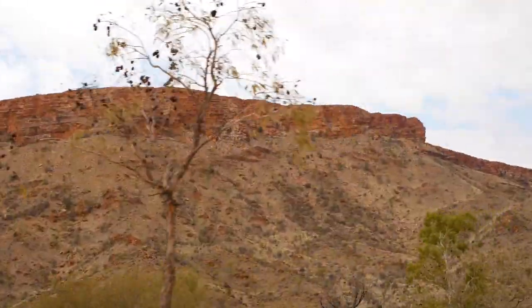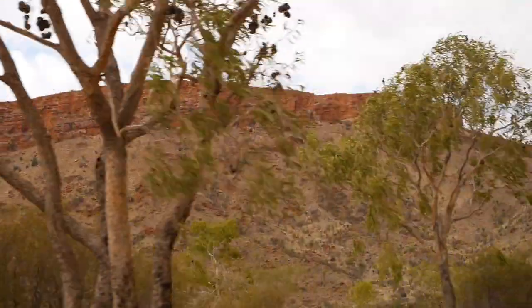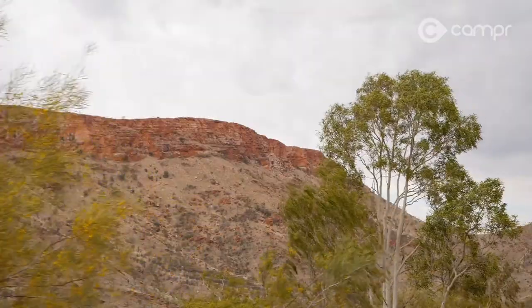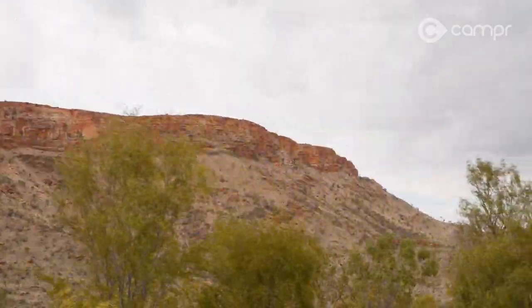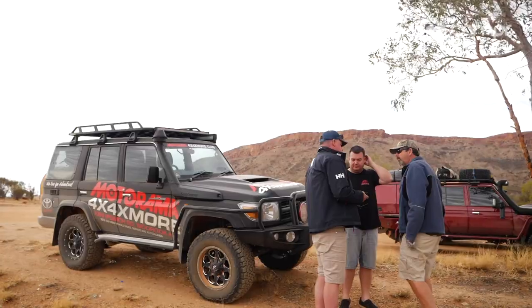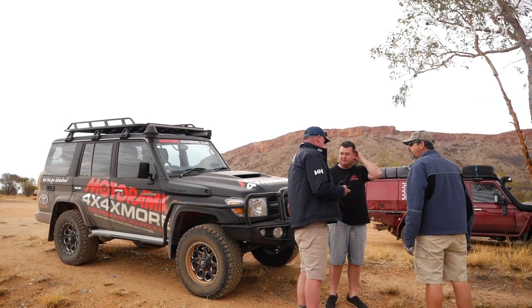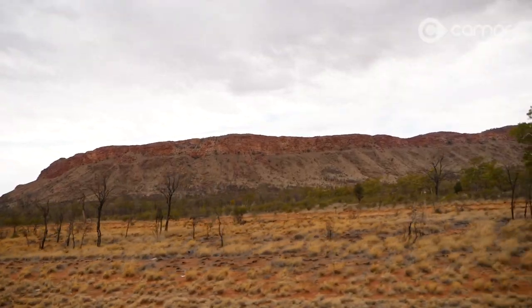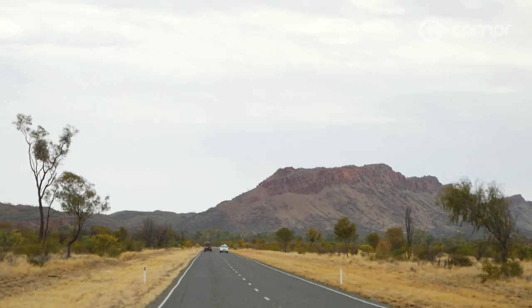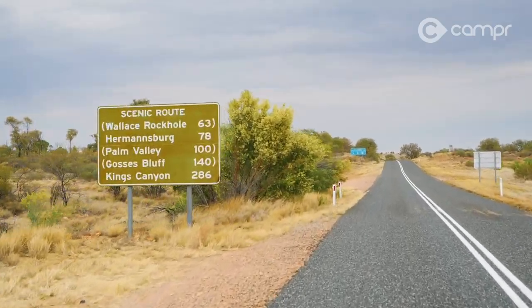One of the things that really strikes you about Alice Springs is just the sheer beauty of the place. It's surrounded by these massive monoliths and you feel like you're sort of tucked away in a valley, but all of that desert scrub surrounds you as well. The West MacDonald Ranges stretch to the west of Alice for about 160 kilometres and make it hard to keep your eyes on the road. But our team are pumped and focused on the prize ahead.